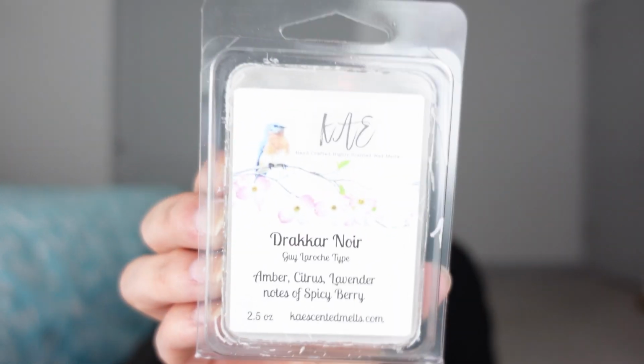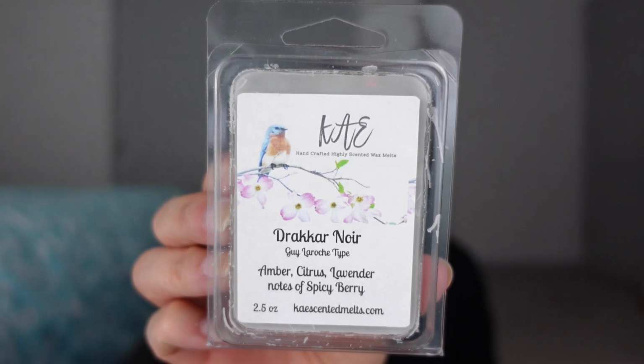This next one was just for fun. Thought it'd be fun. Drakkar Noir. This is amber, citrus, lavender, notes of spicy berry. Do you remember Drakkar? That scent from the 90s? I'm like, she's got one called Drakkar. So I had to get this one.